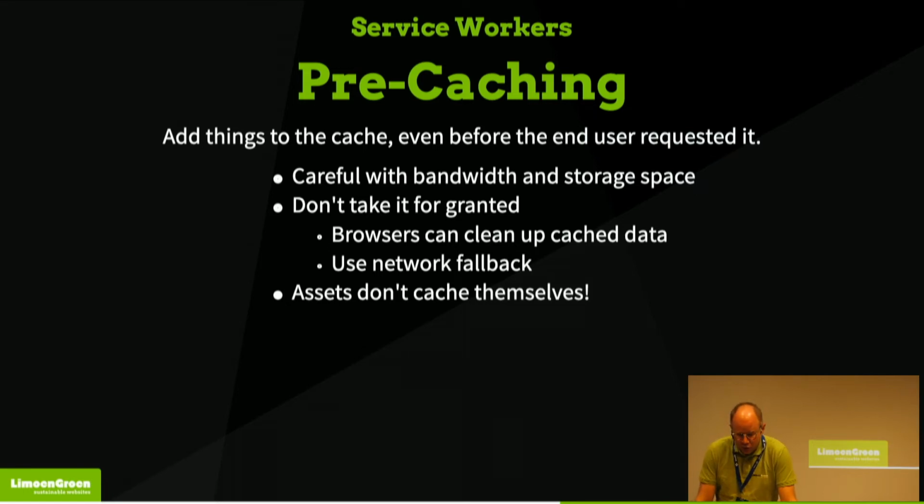So yeah. Also, don't take it for granted. It's a great technique to do the best we can, but browsers can clean up cache data, or set a limit on the amount of storage that a certain app can use. So that's something to take into consideration. And also, assets don't cache themselves. You can't just say, okay, here's my index HTML, cache it. I mean, you can say it, but it will only cache the actual HTML response. And if there's CSS attached, if there are images attached, if there's anything else attached, you will have to go and cache it all by yourself.